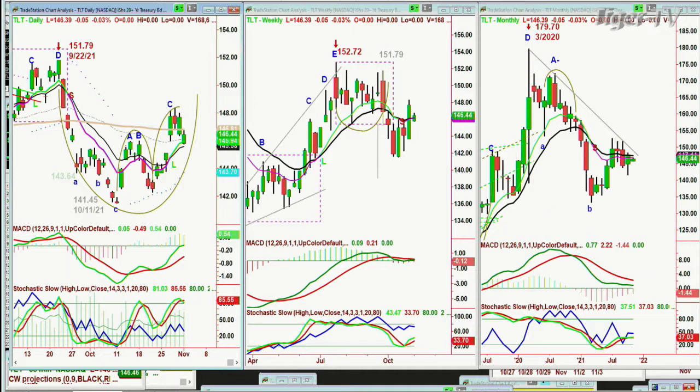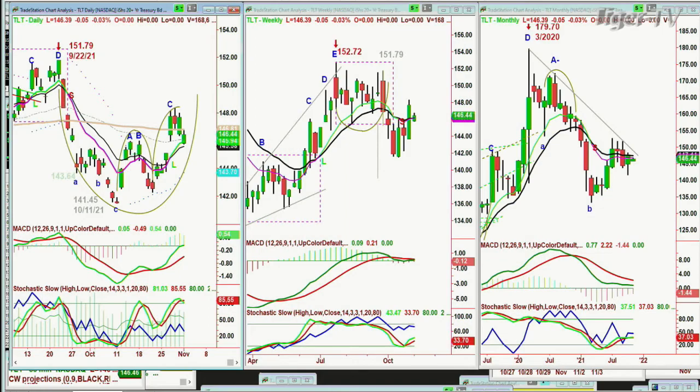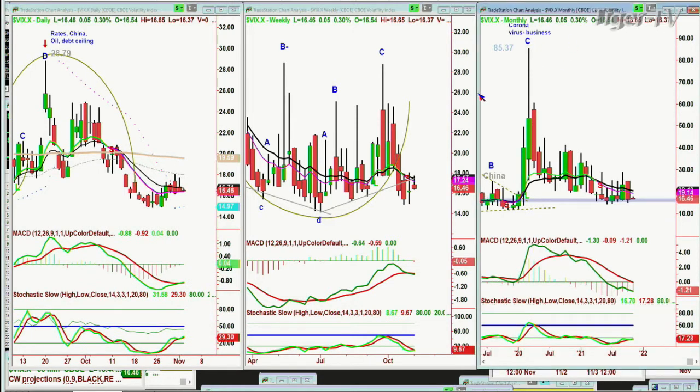Okay, so what's really important about what we're looking at at this particular point is there's residual strength. I'm going to spend some time in my show a little later on talking about the VIX index, other than to say right now it's 16.46. It is very low. It used to be, if you go back a long time, here's my VIX index.